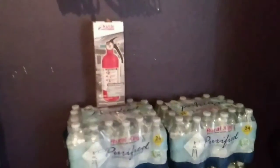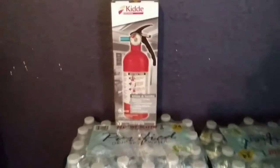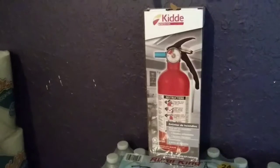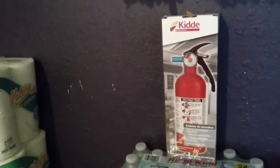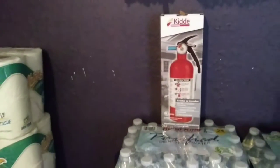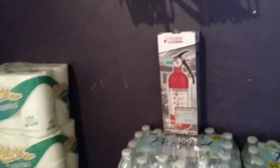Something else that we bought last night: we bought a fire extinguisher. So I highly recommend everyone buys a fire extinguisher. Now this one we got at Rural King, it was $13.99. Now I know it's a small fire extinguisher. We've never had to use a fire extinguisher in this house, thankfully. But in these cases, you just never know. So why not prepare now before you actually have to use one, right? So we have a fire extinguisher now. Now we have everything in place. Everything is bought. We don't have to run out and panic buy.